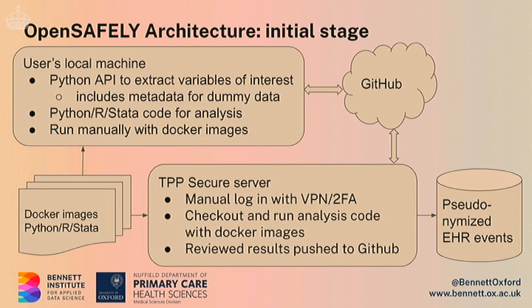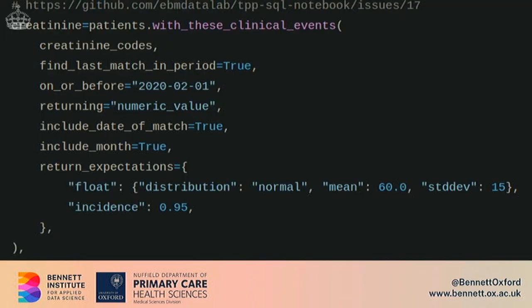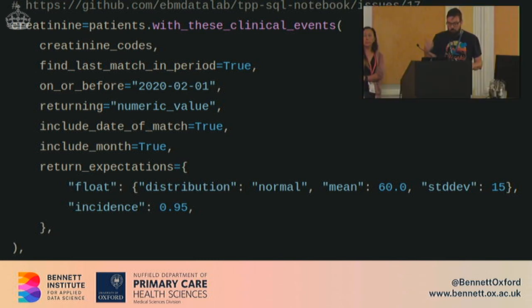The key element here was this Python API, and here's a quick snippet from one of these early studies. Creatinine is a chemical in the body which is often an indication of kidney problems. And so if you're interested in looking at that, you might say, I want all these people with these ranges with a creatinine test in their records. And here at the bottom where it says return expectations, that's how you would define how you would expect the data to look so that it can generate the dummy data. And this abstraction over the data is one of the key things that has enabled a lot of the work we've done.